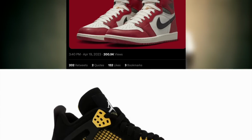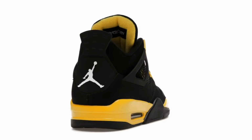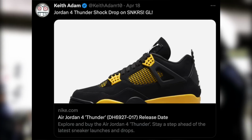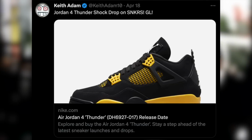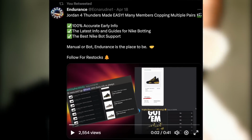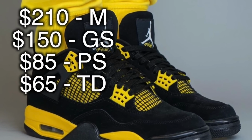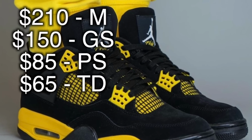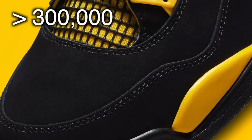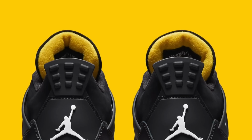For those who don't know, the Jordan 4 Thunder releases on May 13th, tomorrow. However, there already was a shock drop for them, as well as exclusive access, which consisted of about 160,000 men's pairs on the shock drop and 50,000 on exclusive access, amounting to over 200,000 pairs already in circulation from Nike alone. Retail is $210 for men's sizes, $150 for grade school, $85 for preschool, and $65 for toddler. Stock for all men's sizes is over 300,000 pairs, which is above average for Jordan 4. But again, keep in mind that a significant amount of these pairs are already in circulation. This will be important later.